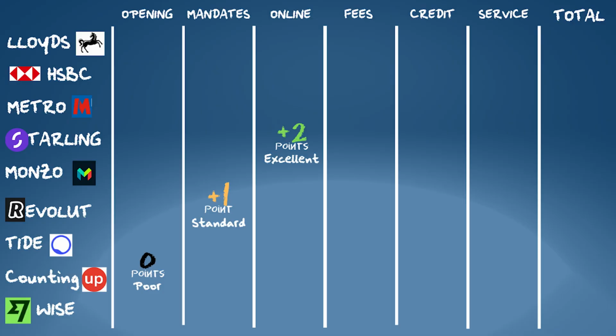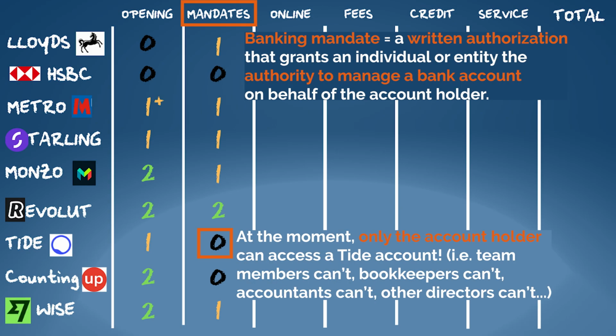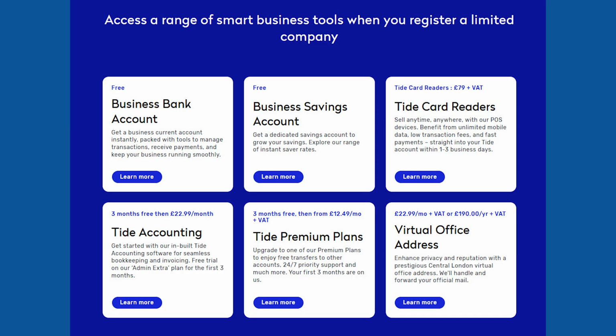However, for others, it's not necessarily going to work out with Tide itself. As we've talked about the mandates before, your accountant can't get access, and various people you might want to have access, a big thing for us in terms of bank accounts, might not work. Then moving on to other things they're offering, they auto-enroll you for a 3-month trial of their Admin Extra accounting software. So you've got to remember to cancel it. That's an extra $22.99 a month.